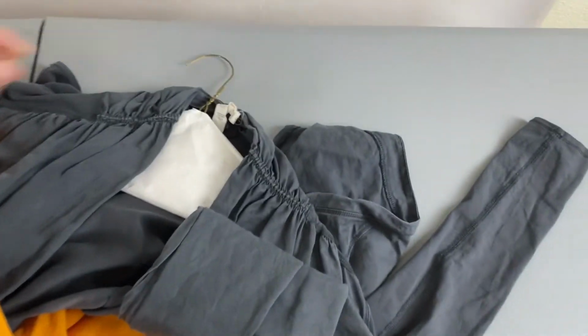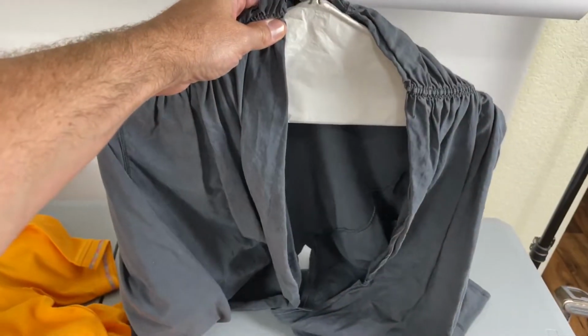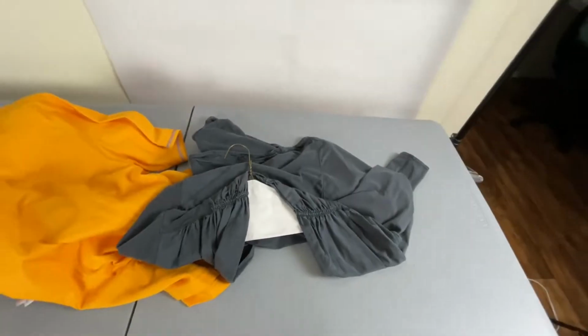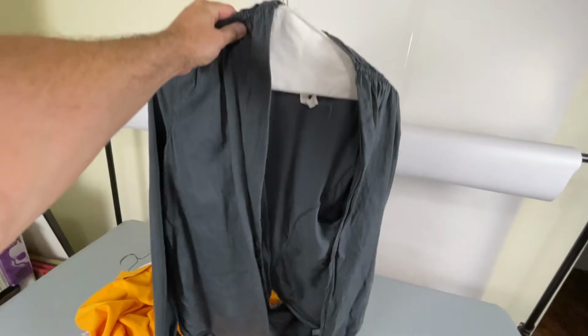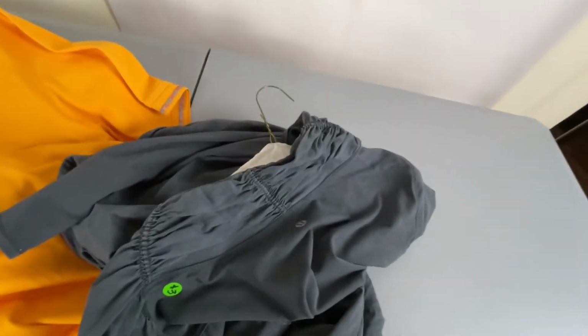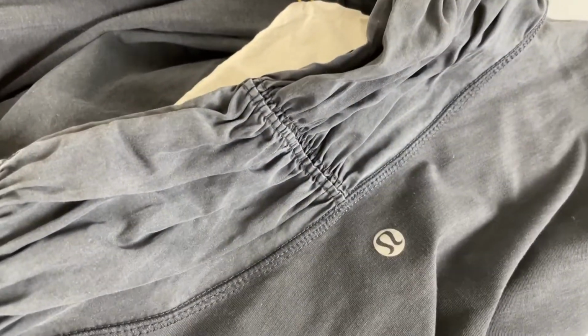And also at the same sale, found this Lululemon thing. Let me change the camera here. I don't honestly know what this is, if it's just a shirt or some sort of cape or something, I don't know, but it has, of course, that cool Lululemon logo there.